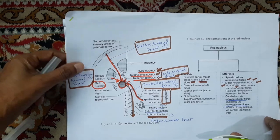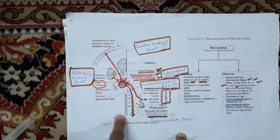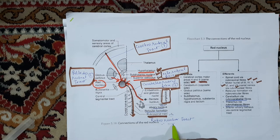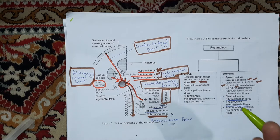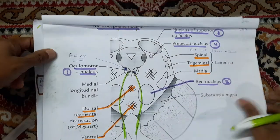Sometimes it is commonly asked as a short note: what is the function of the red nucleus? It is considered as an integrating and relay center of pathways such as the corticorubrospinal tract or corticorubronuclear tract. It also acts as a relay center for the cerebellorubrospinal tract. It is considered as an alternative pathway for the pyramidal tract, and by this it will facilitate flexor muscle tone. So this is about the red nucleus, which is an important landmark at the superior colliculus level.